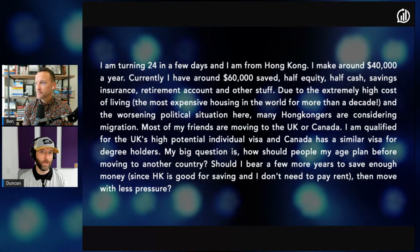Should I bear a few more years to save enough money, since Hong Kong is good for saving and I don't need to pay rent, then move with less pressure? So a couple of questions built in here.